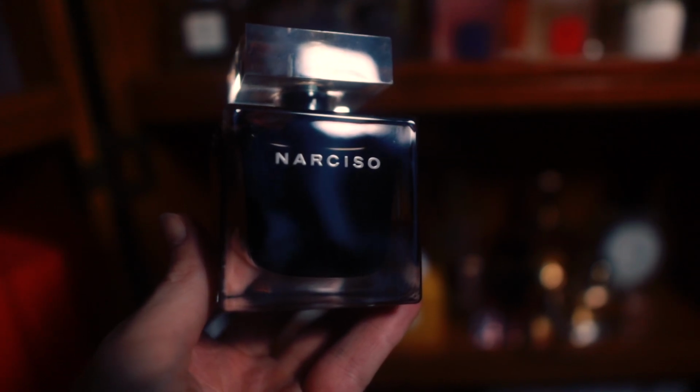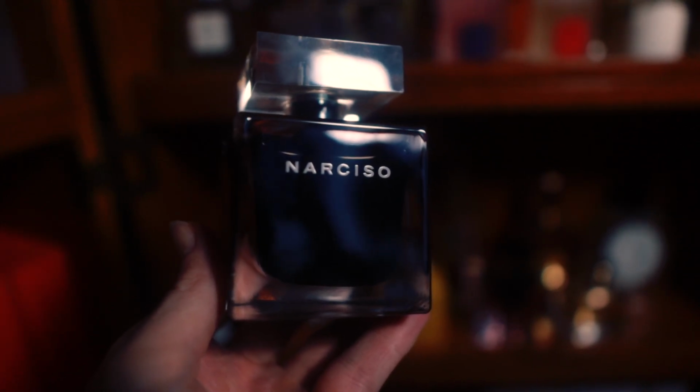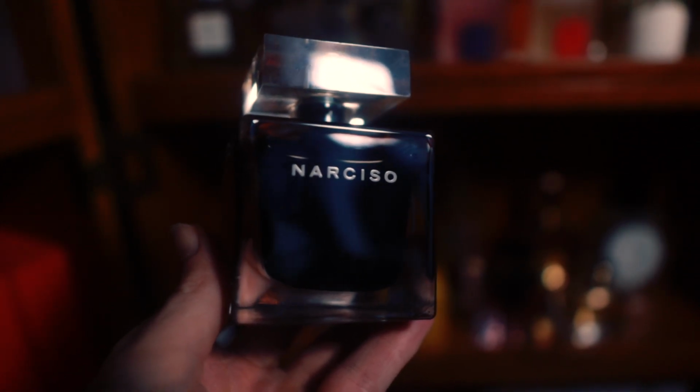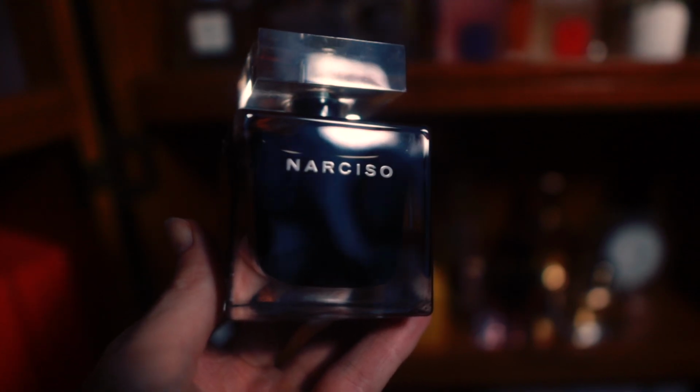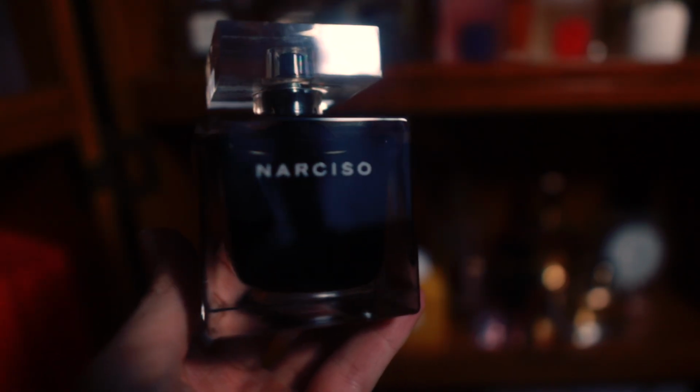I brought this one out because I recently reviewed Musc Noir Rose, which is the new flanker from this house. I can't remember if this one or the EDT for her came out first, but this one is one of the earlier EDTs from the house, and it's still my favourite from the line.